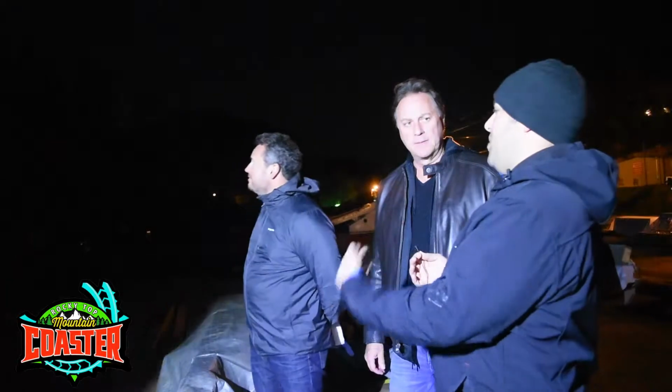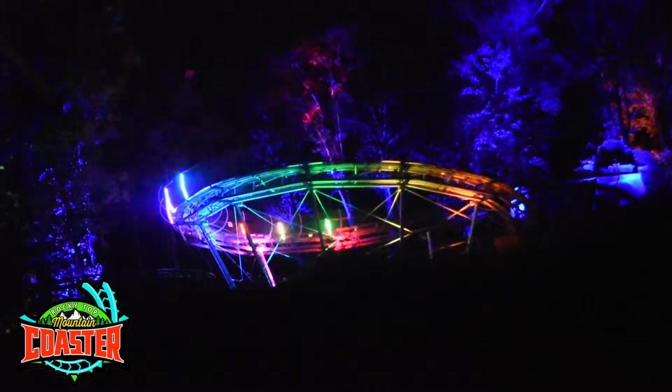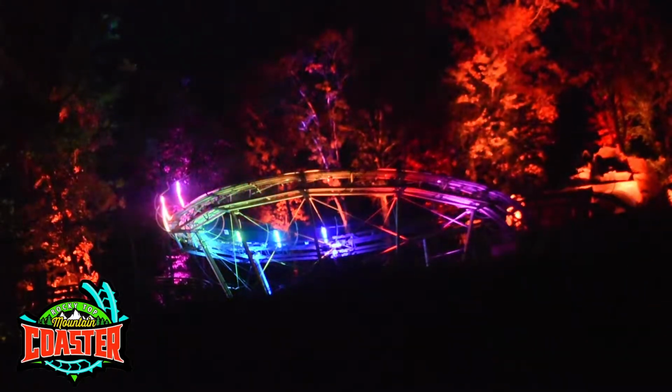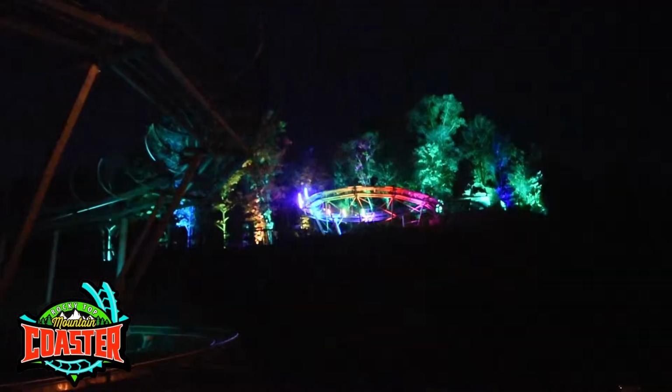So we're looking at a mock-up this evening of what's going on, hopefully in the future of the Rocky Top coaster here. What we have is lights at the bottom of the supports that are uplighting. It's a 10 degree by 40 degree. So as it shoots up the post, it's real tight. But as you get to the top of the bottom side, it's real wide. So you can see how the color's kind of passing around.